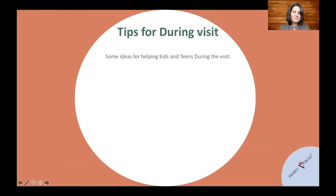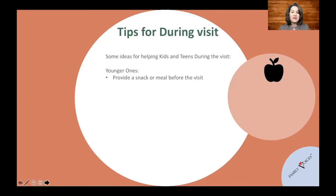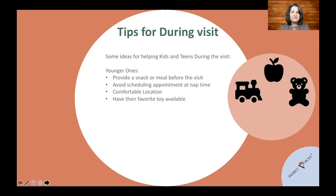So let's talk just about a couple more tips for the visit itself. Some ideas to help kids and teens during the visit include, for the younger crowd, providing a snack or a meal before the visit can be really helpful. Thinking about things like not scheduling the appointment during nap time, and also remembering to find a comfortable location where they'll be comfortable and you will be comfortable as well. Having a favorite toy available for them to play with or to occupy them, and then having a snack or drink also available on hand should they get a need for one is really helpful as well.